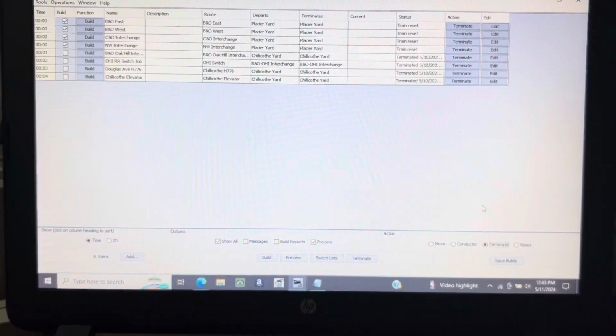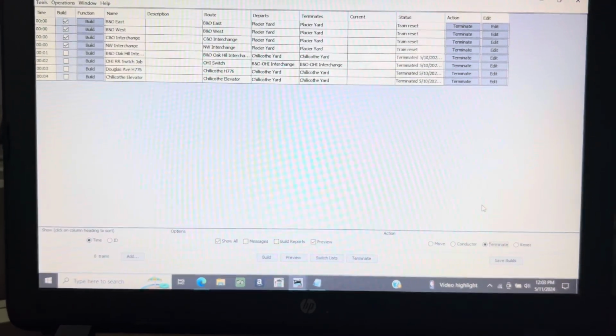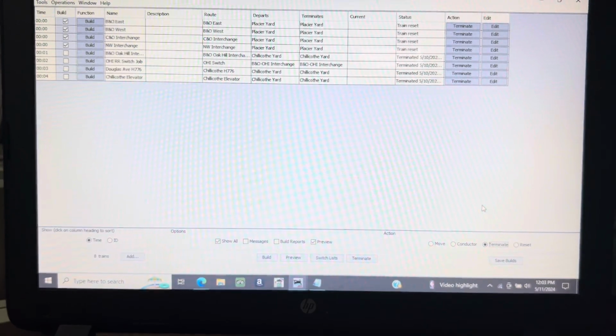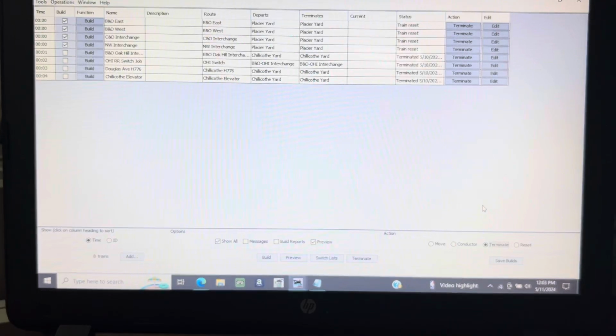Let's talk about the changes that Pete has made to JMRI. Can't thank him enough. He loves doing this stuff, and I sent him my files, and he's working on it on his computer at home, and he sends them back to me, and I've got this old crappy computer and I had a hard time downloading them. He is a very patient man.